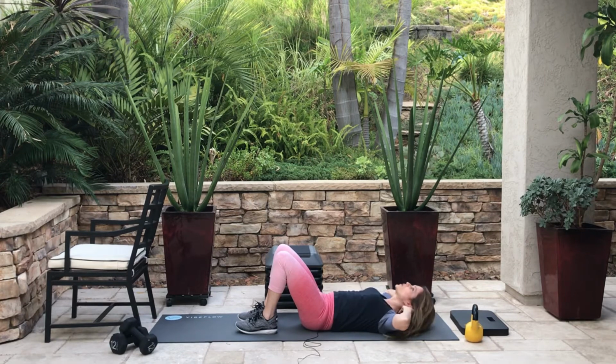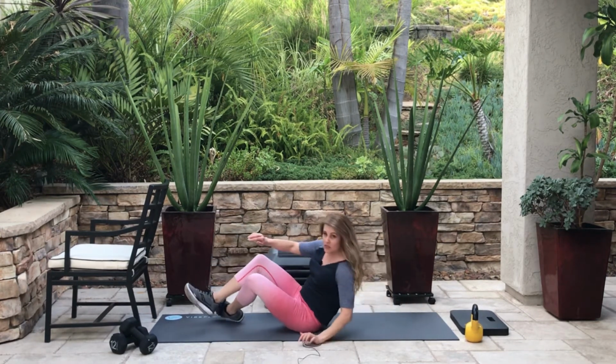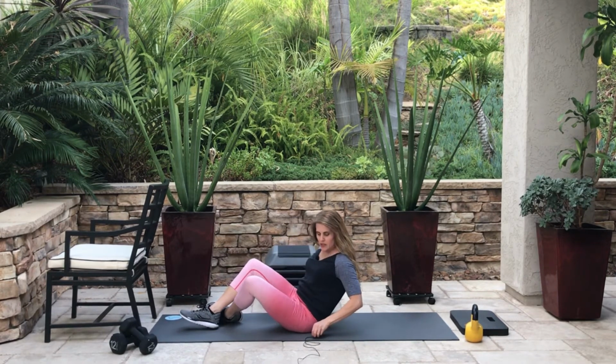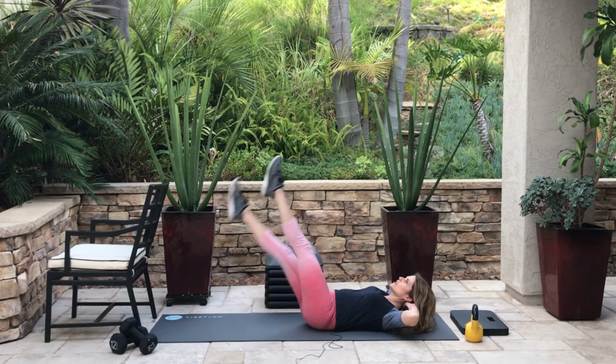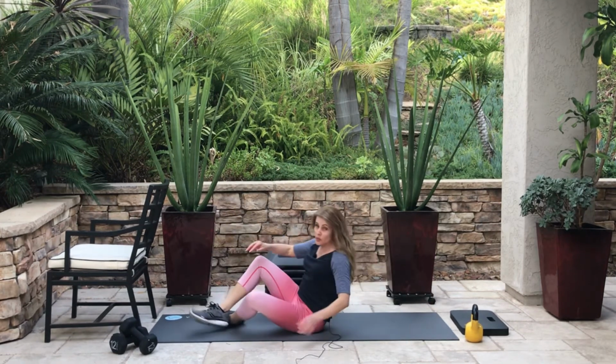Guess what this doesn't work? It doesn't work the part that you really want to work, which is the pooch. You'll get a beautiful upper abs and it does nothing for this, and then you'll get back pain. So it's kind of fun to do those until it hurts, and then it's no fun. Even if you're doing other exercises that target the lower abs, what happens when your abs get tired, your back takes over.